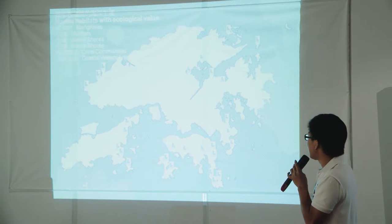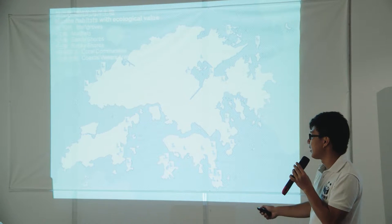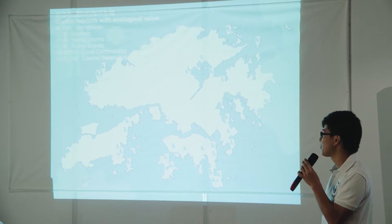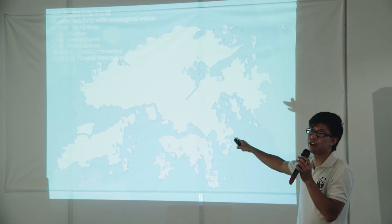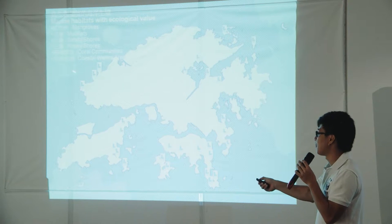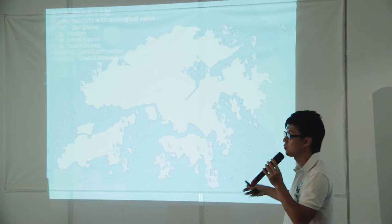So we have located 27 sites all over Hong Kong and collect marine litter data at mangroves, mudflats, sandy shore, rocky shore, and even underwater to survey the coral communities. And we also cooperate with the fishermen to collect litter from the coastal waters in order to categorize them and sort out the sources of the litter.